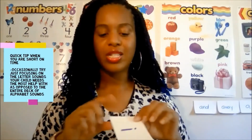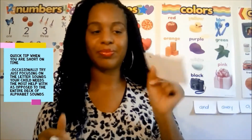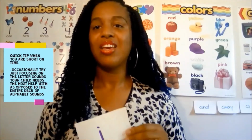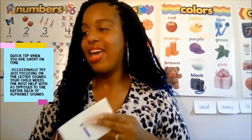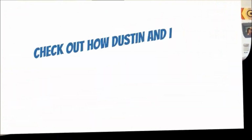And when you notice that there are letter sounds that they don't quite understand, make it a point to mark it for your own record. Now, once you mark it and your child is eventually able to work with this after practice, you want to make it a point to check it off with them so that they understand what they learned. And it's very important to celebrate growth anyway, so I would highly encourage that.